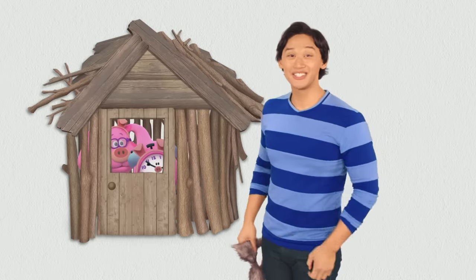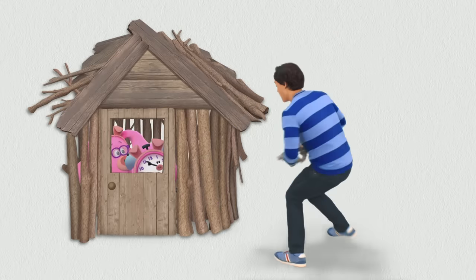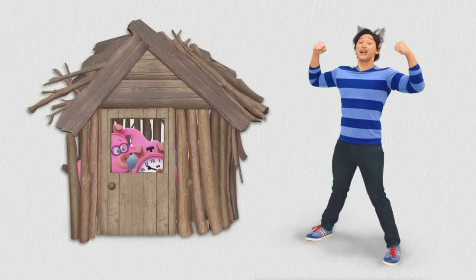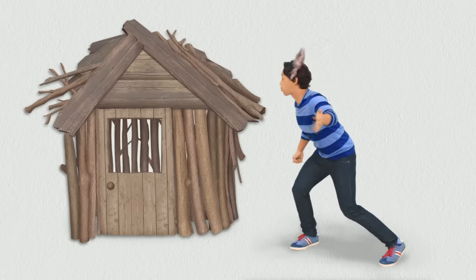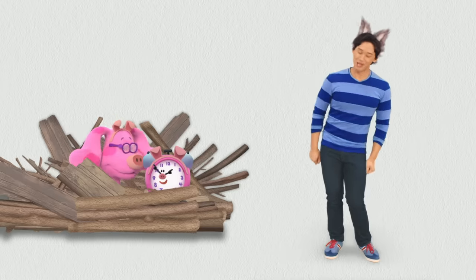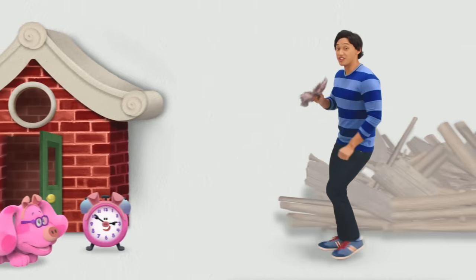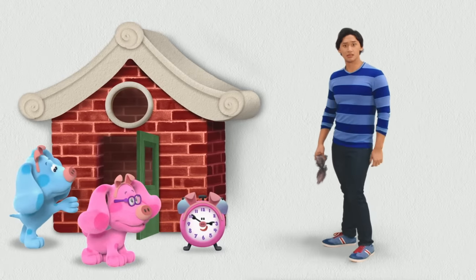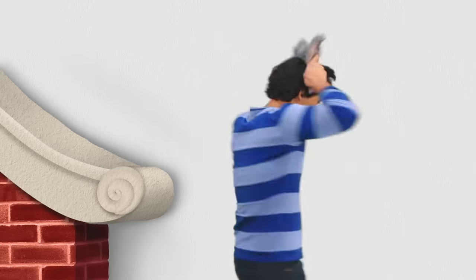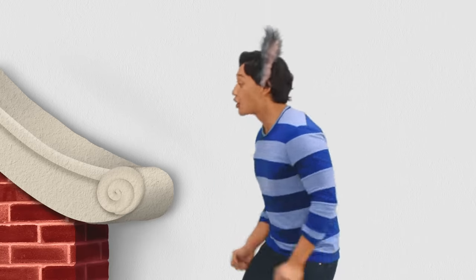Could you help me blow this house down too? Okay, good. Thanks. And he huffed, and he puffed, and he blew the house down! Cute little piggy zero, big bad wolf, two. Now the third little pig was super smart, and she made her house out of bricks. But then, the big bad wolf came back to blow this little house down.